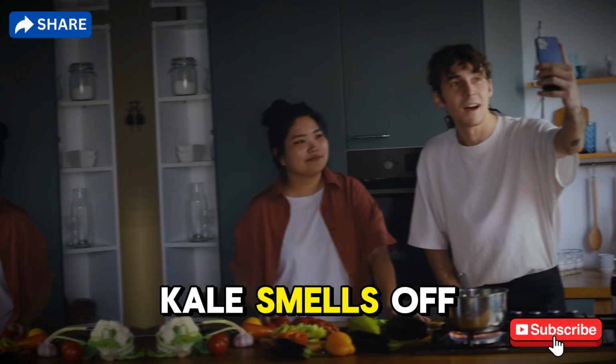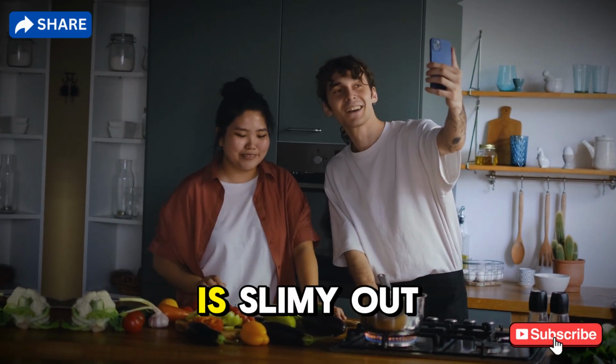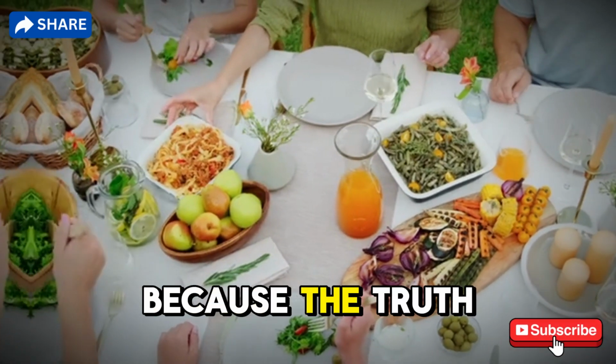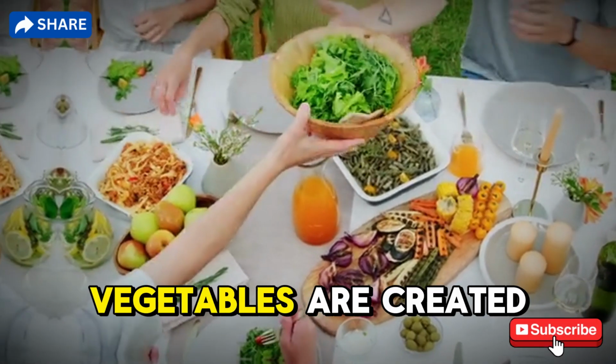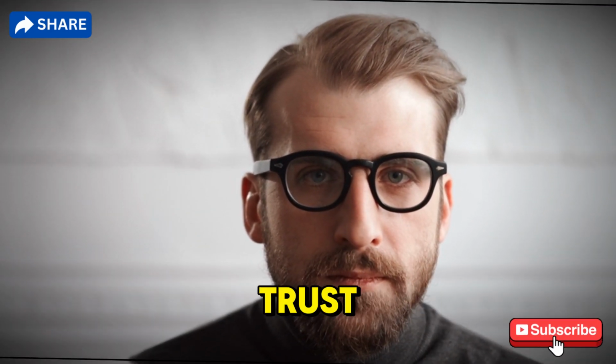If your kale smells off, your tomatoes turn soft in a day, or your spinach is slimy out of the bag, listen to your gut. Because the truth is, not all vegetables are created equal, and not all stores deserve your trust.